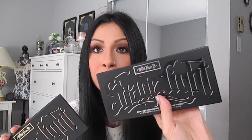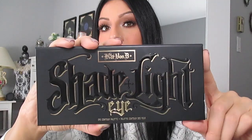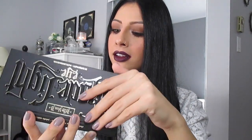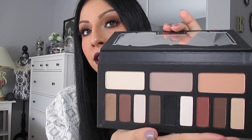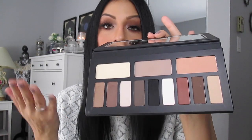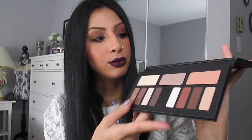What I also noticed is that the Shade and Light palette, the contour and highlight, is silver and black. This is gold and black, my 2 favorite metals. This is the Shade and Light Eye palette. It has a little eye word right here, and when you open it, hallelujah, this is heaven. This is how it looks. It's like a neutral palette for everyday or for night, which is really great.